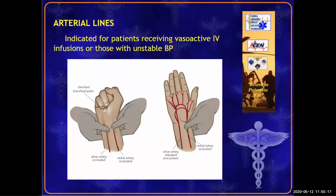Okay, each section of the blueprint has the potential for an intervention or two that are specific to that. So under cardiac, our intervention is arterial lines. This is indicated for any patient that's on something that's vasoactive. This would be your best care for measuring their response.